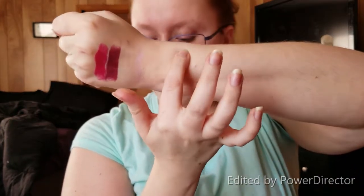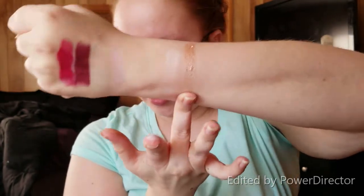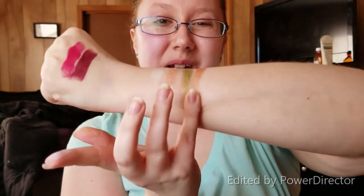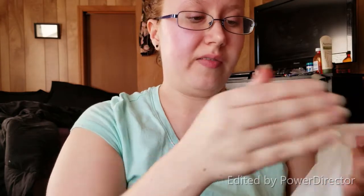So, since there are 5 colors to a row, I'm going to do swatches with all my fingers, and then across my arm. So I hope that you can see all of these. This is the first shade, No Spots. The second shade, Mongrels. The third shade, Diablo. Devious. I'm going to stop saying what number shade it is because it's not like they're numbered. And then Tragic. So that is the first row. I'm going to clean off my hand with a makeup wipe.